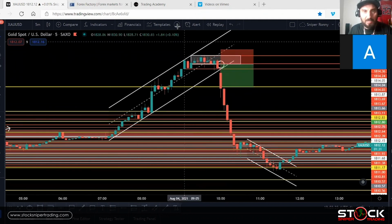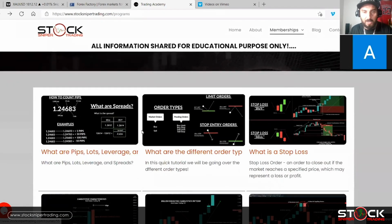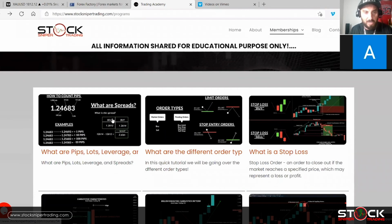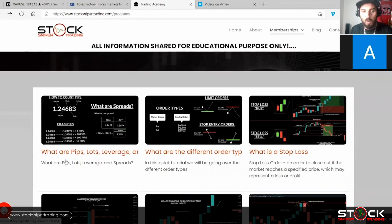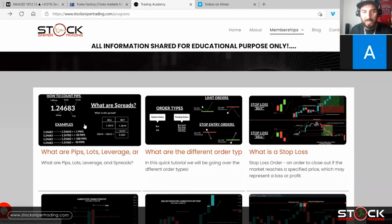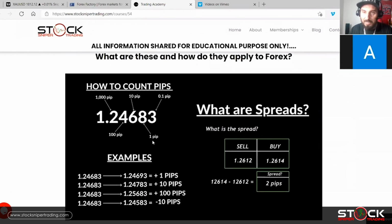Now what we're going to do, guys, is go to our tutorial section right here. You guys have this, but I'm going to review it with you more in depth, so make sure you get this. We're going to start off with this one: what are pips, lots, leverage, and spreads. This is like the basics, guys. So what are these and how do they apply to Forex?